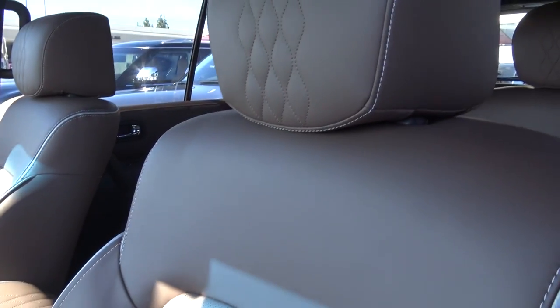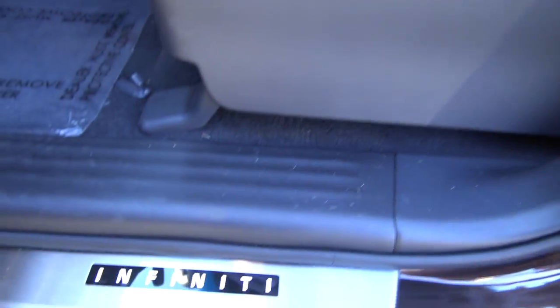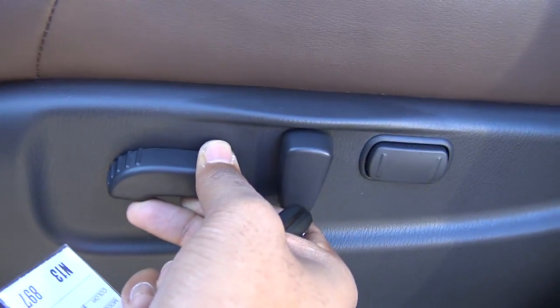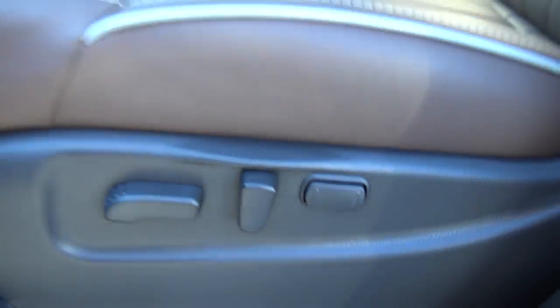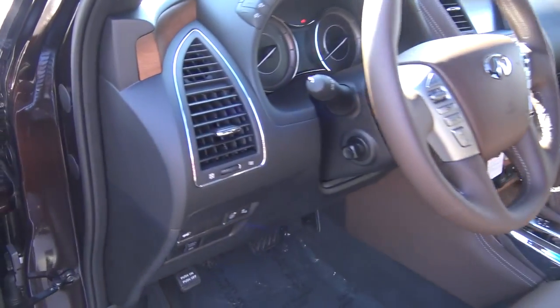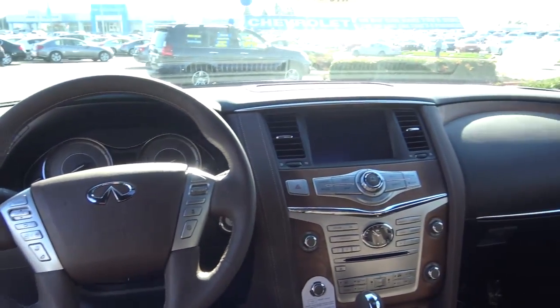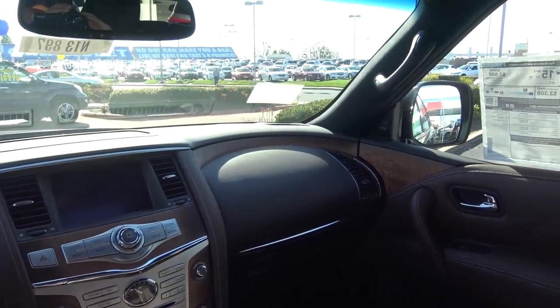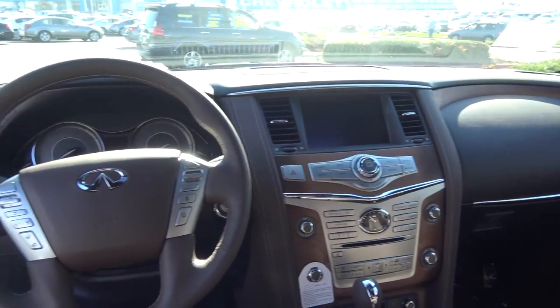We do have a truffle brown semi-aniline leather interior. Beautiful seats. Power driver's seat, of course, with your power recline and your power lumbar. These running boards right here do help out a lot when getting in and out of the QX80. And the step-in height is fairly high, but that's to be expected when you buy a truck-based full-size SUV.